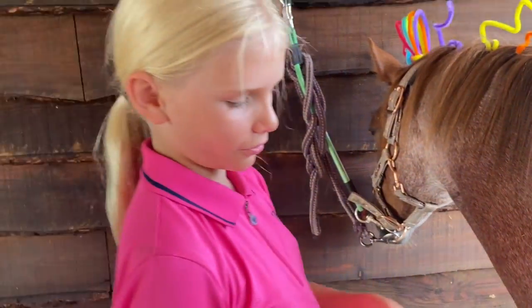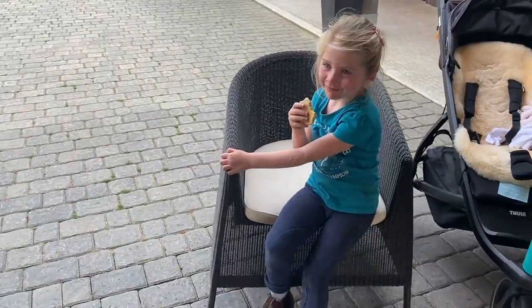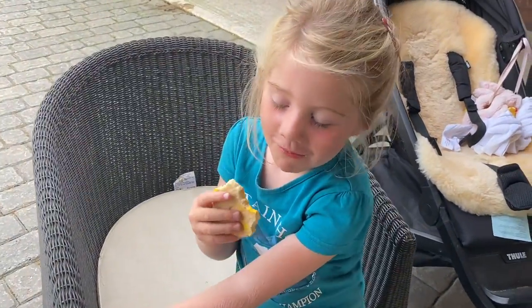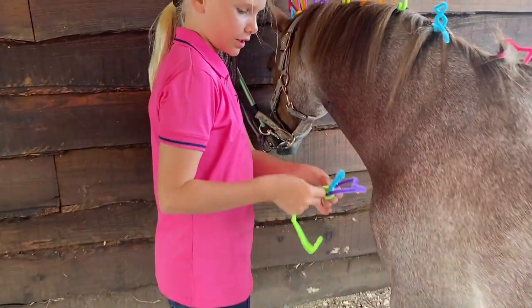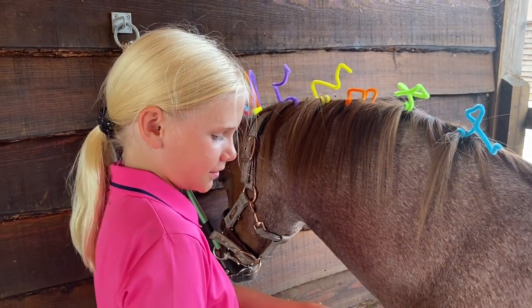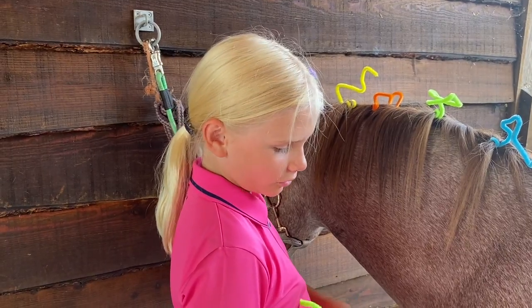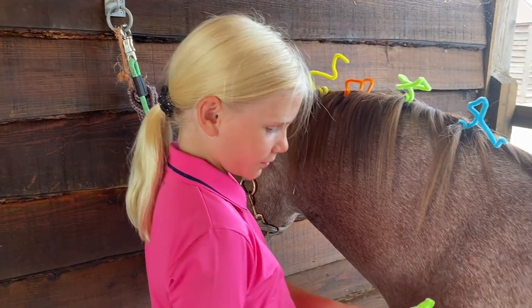A chicken biscuit, Florence? Yes. Is it yummy? Yeah. Chicken biscuit. Not real chickens, but it's shaped and iced like a chicken, so no chickens were harmed in the making of that biscuit. So, yeah.